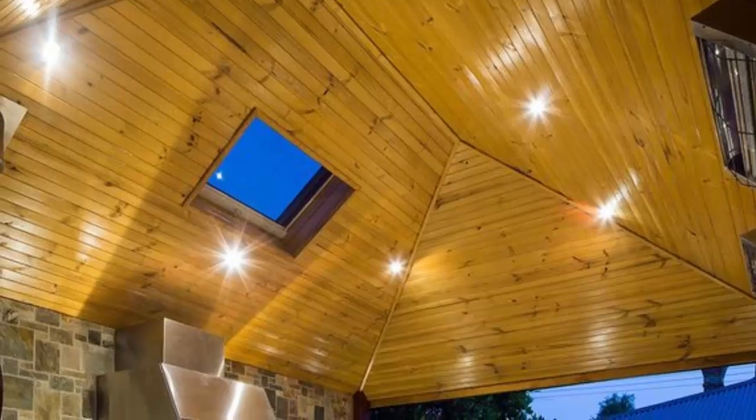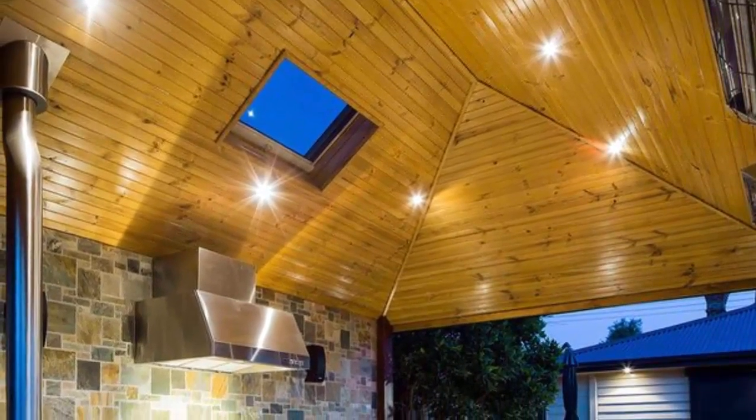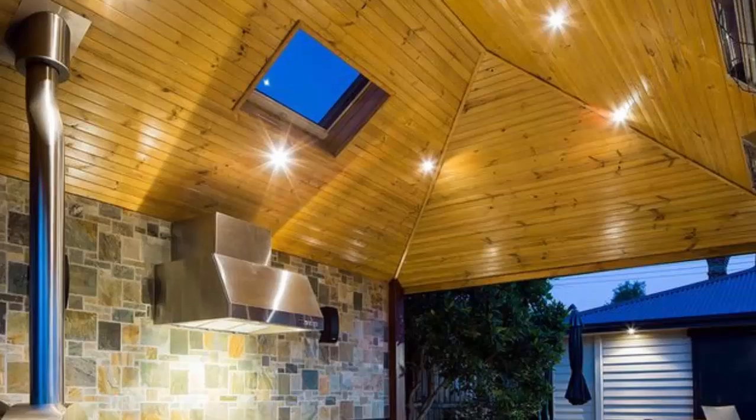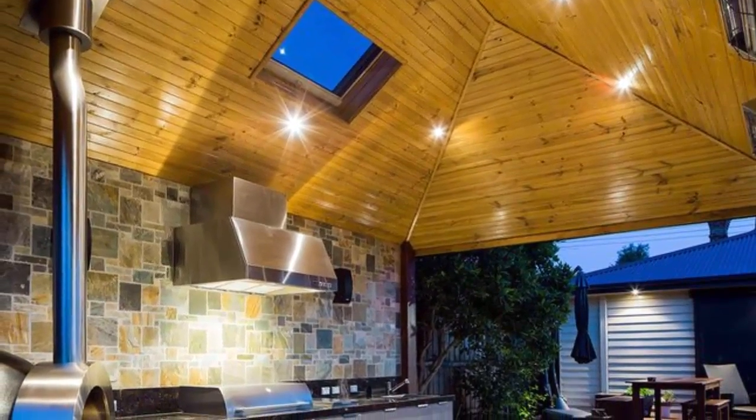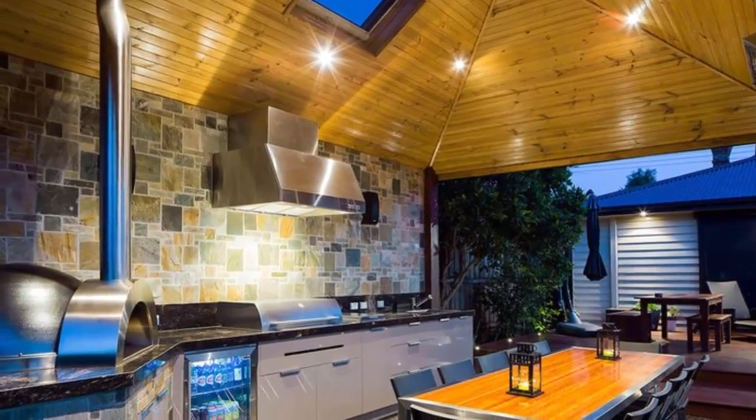Number 2. This outdoor kitchen is well equipped and ready to feed an army. The important outdoor area is a delightful feat of culinary ingenuity. The kitchen boasts an electric grill, a pizza oven, and a refrigerator.